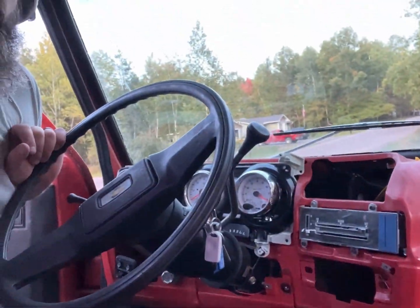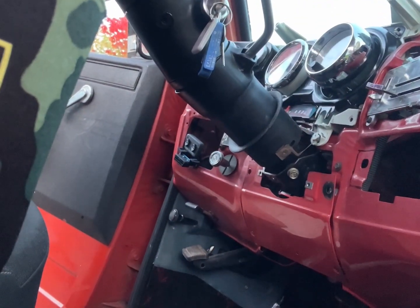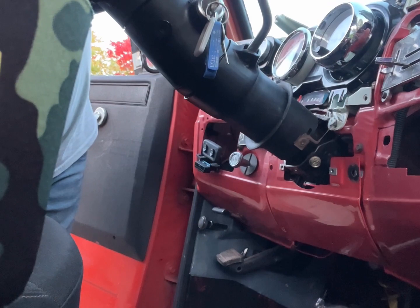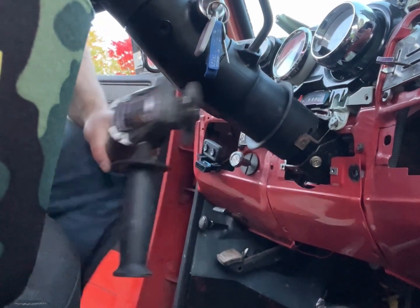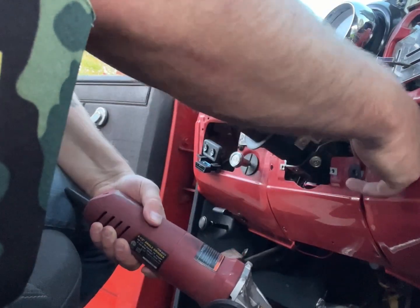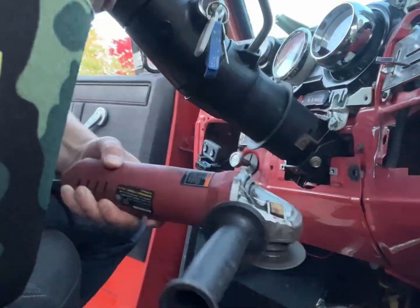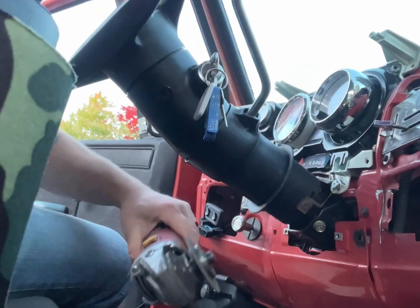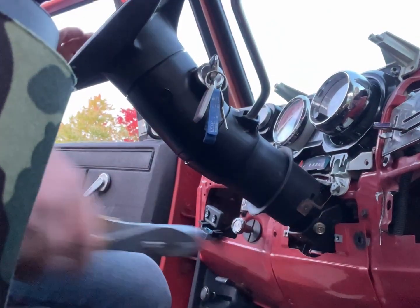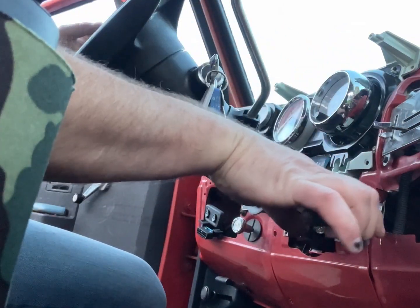Okay. So now we got it traced out. Let's go ahead and cut it out. And hopefully I can get a good angle on it. Got the death wheel. Anything back there we're gonna break? Nope. Burnt metal in here. Wonder why.